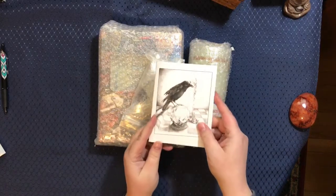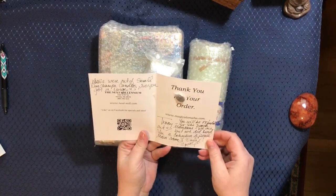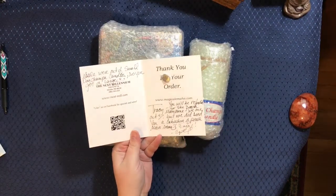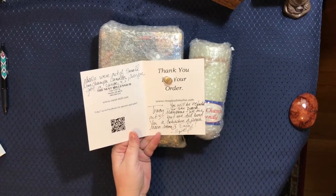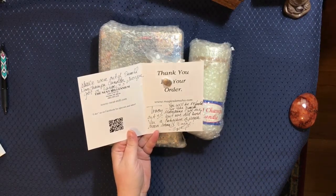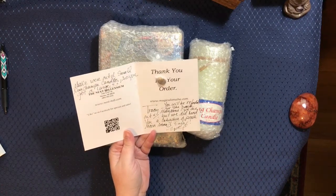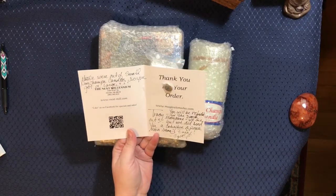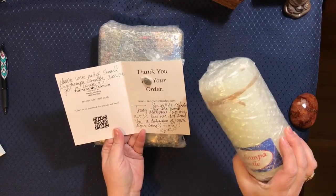And first of all, they sent a card. And it says, also, Tracy, you'll be refunded for the peach moonstone. We're out, which I knew because they sent me an email like a day ago, and that's not a big deal. But we did send you a cabochon, I think that says cabochon, of peach moonstone. Enjoy. And then also we were out of the small Nag Champa candles, so we gave you a large one.